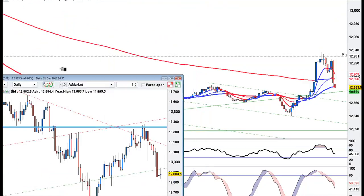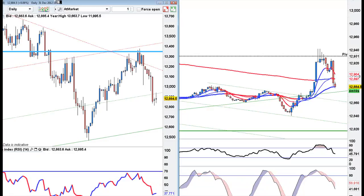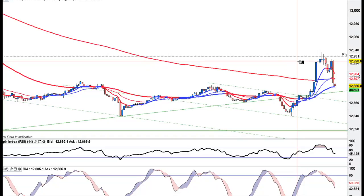So that's not a good close at all. Let's see how this is going to go. Last I looked, that's dropped fast, because last I looked the Dow was up here. That's a pretty nasty fall. Obviously we've got a decent level of support down here. Let's just see if the US are going to buy this then.